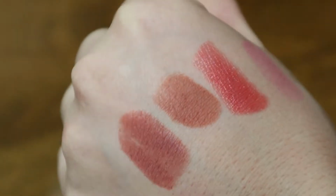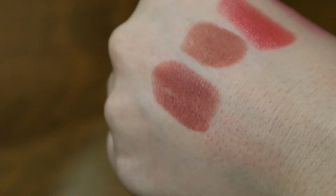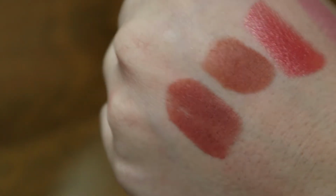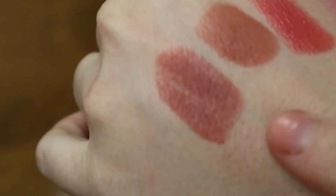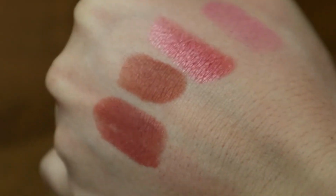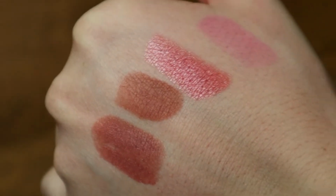They are so comfortable. They're not as pigmented, but that's because they do have the primer in them, and they go on more like a balm than anything else. That's still a ton of pigmentation for a kind of balmy lipstick. They are so comfortable, so moisturizing, so hydrating. I really, really like those.